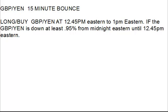If the pound yen is down at least 95/100ths of a point from midnight Eastern until 12:45 Eastern, so just under 13 hours, if the pound yen is down at least 95/100ths of a point, you go long for those 15 minutes.